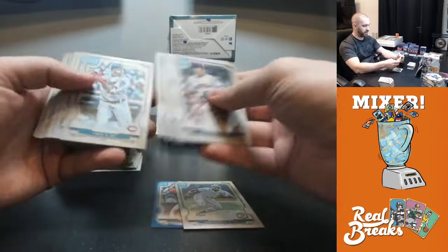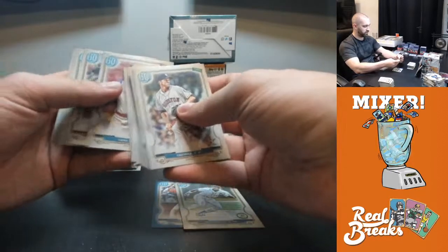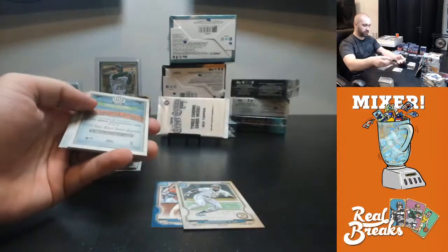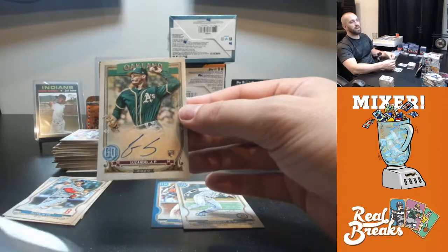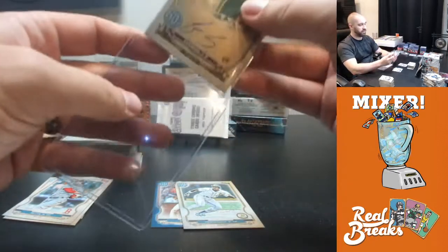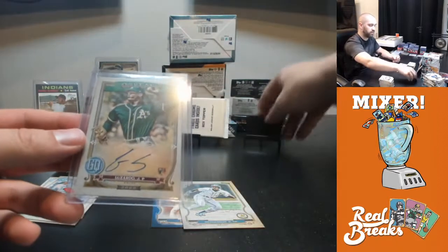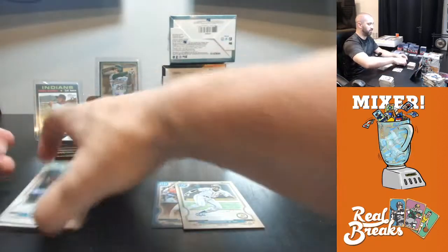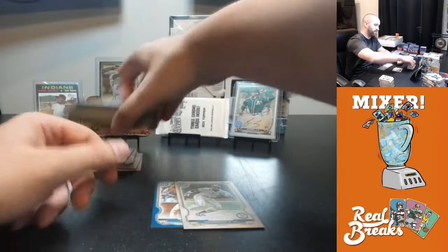My eyes are bugging out of my head, staring for these variations. Where are all the autos? Oh, here we go. This guy actually sells really well. Jesus Luzardo, he's a stud. His stuff is actually selling pretty well this year. Athletics, going to Sarah. Sarah's on the board again. Look at you go, Sarah. Sarah's on fire.